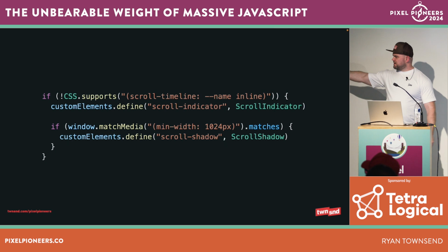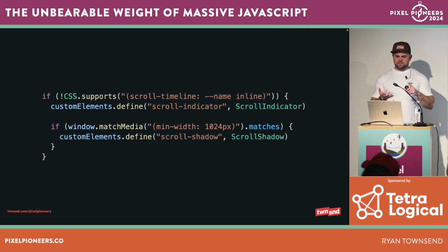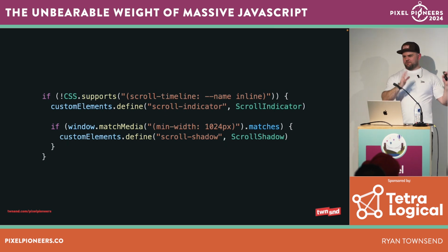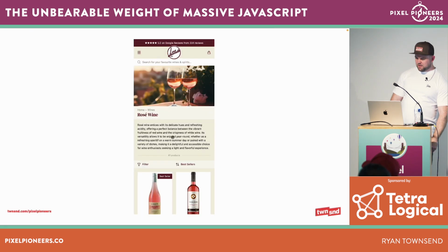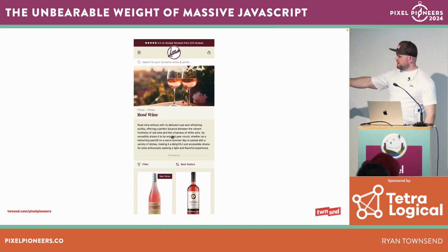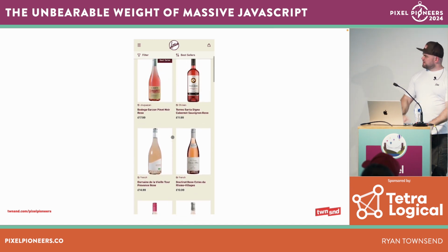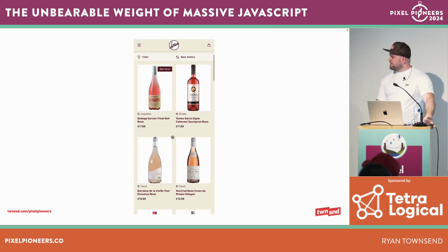One of the great ways I've found to do progressive enhancement is to use media queries and CSS supports in JavaScript to detect whether I need to replace the lack of CSS support in JavaScript. And again, we can use those custom components to do that. To give you another little visual example, I've got this little e-commerce site, a local wine merchant, and as you scroll down, you can see that we have a little filtering bar that pins to the top and has a nice little shadow. So there's a whole bunch of use cases for that feature, and it's going to be really exciting to see how much JavaScript we can get rid of.